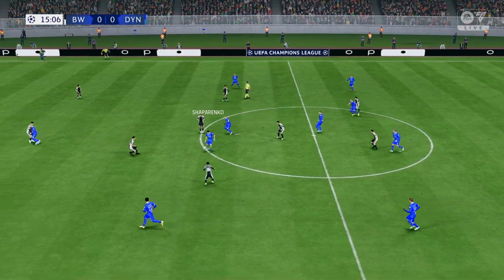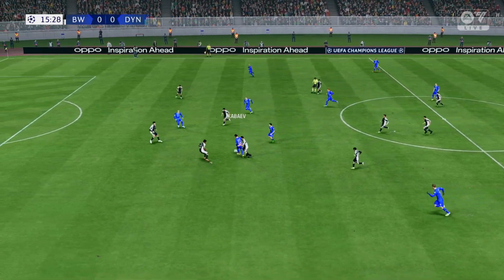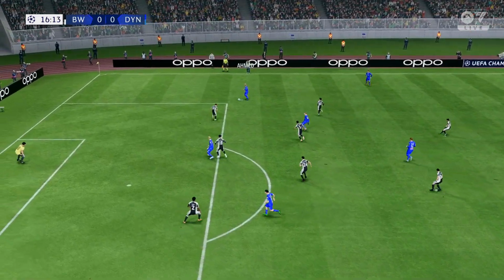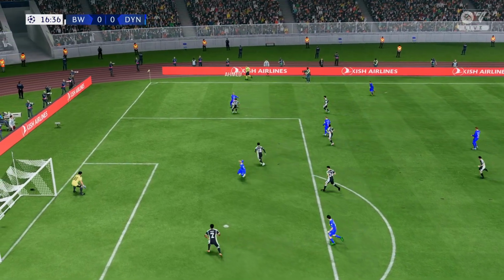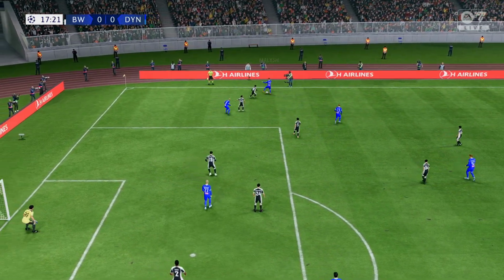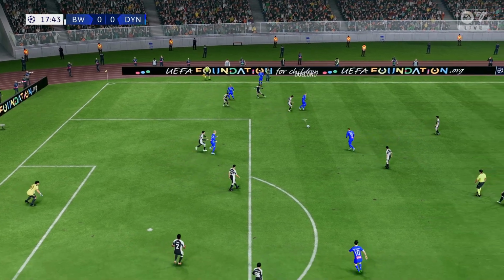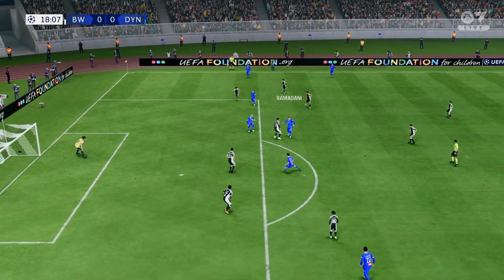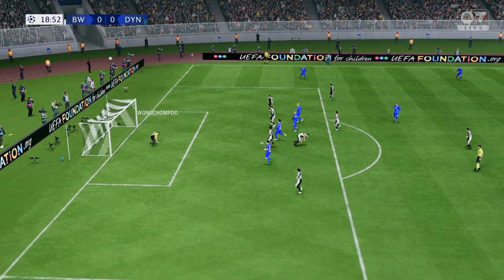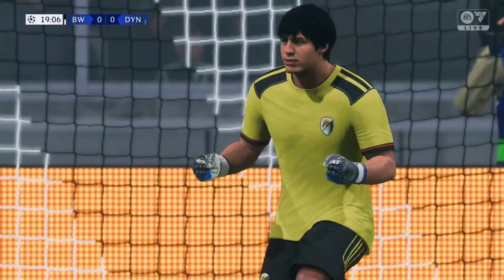Error by the keeper might give them a chance. And the attacking options appear plentiful. He could pick out a teammate. You can sense the threat is there. Can they nudge in front? Can he put it away? Oh, that's a fine save.